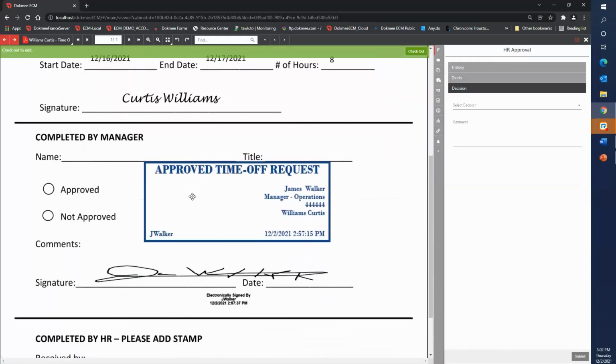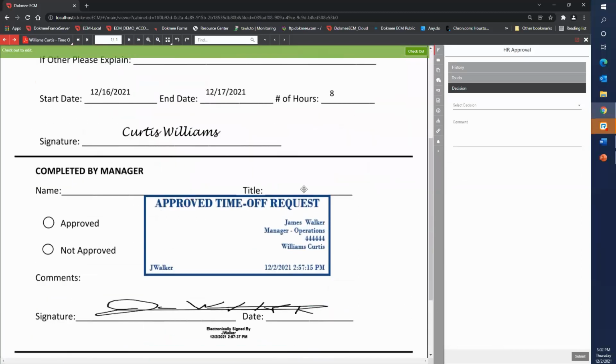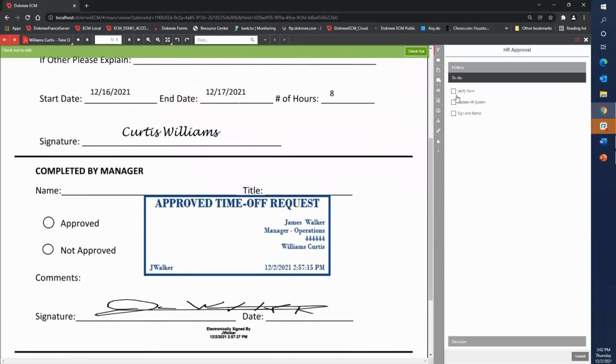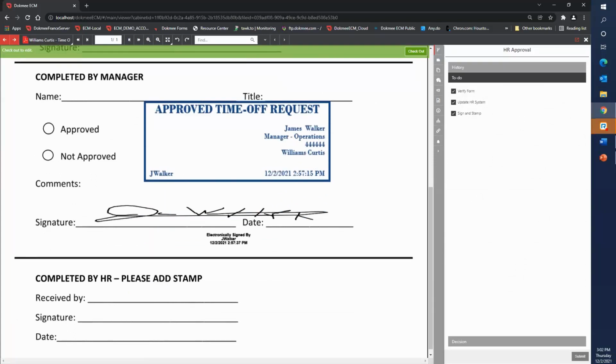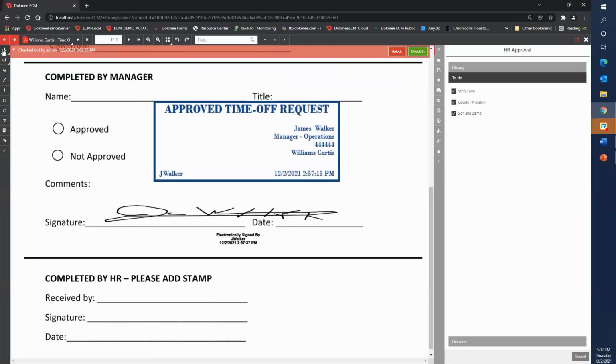We see, okay, James has approved it. What are we supposed to do here? We need to verify it. We've done that. We need to update our HR system. We do that. Let's go ahead and sign, stamp it, the same way that we did before. I can go ahead and check it out.